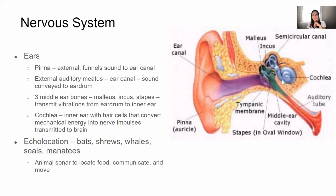So the cochlea is the inner ear, and it has these little hair cells that convert the mechanical energy, the vibration coming through the eardrum, into nerve impulses that get transmitted to the brain. It's pretty wild when you think about it. And some mammals are capable of echolocation, so using sounds to either navigate, locate food, or communicate with other conspecifics, animals of the same species.